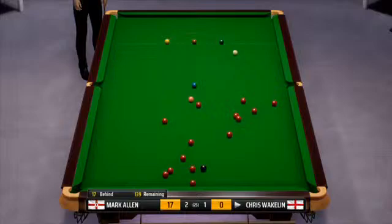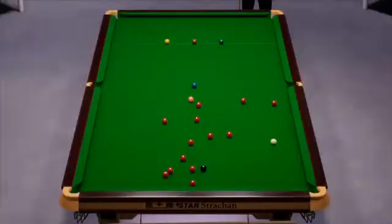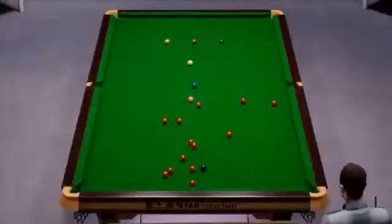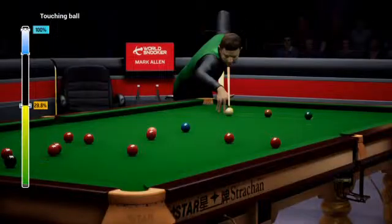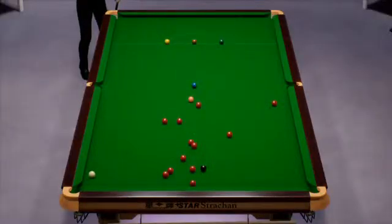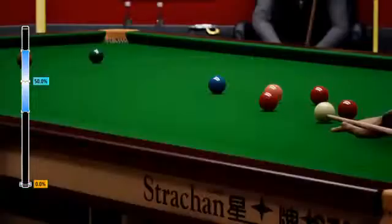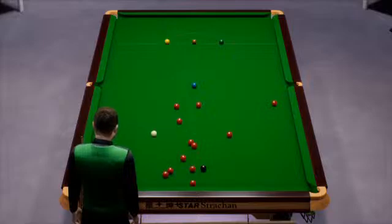That's a shocker. Mark Allen, 5. He's aiming to sink this into the right corner. 1. Chris Wakelin, 1. Touching ball. Looking to play this with a lot of power. One. Tough shot coming up. That's just magnificent. And the cue ball is finished very nicely.